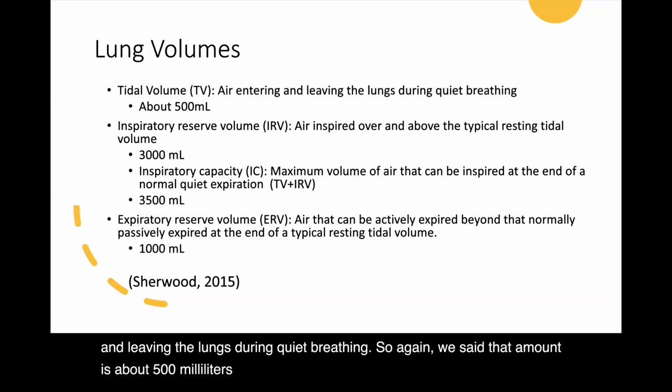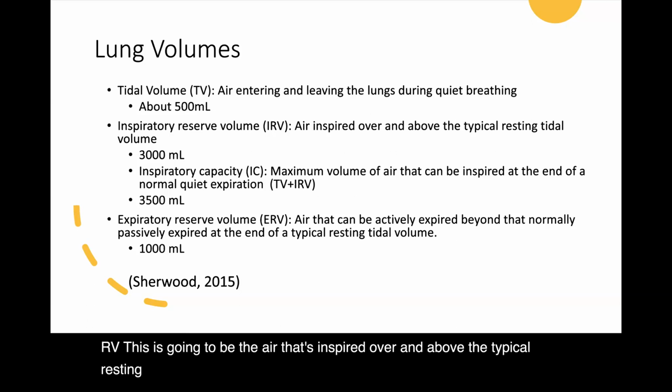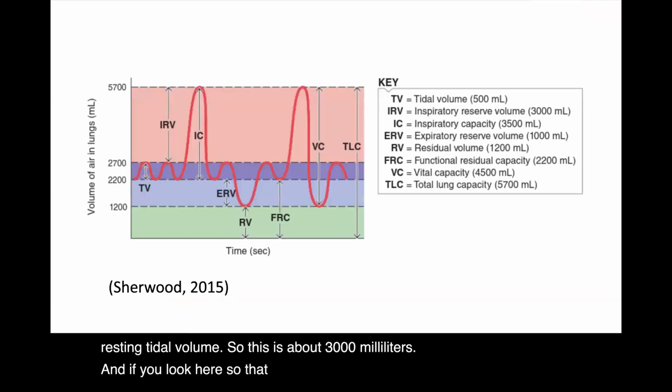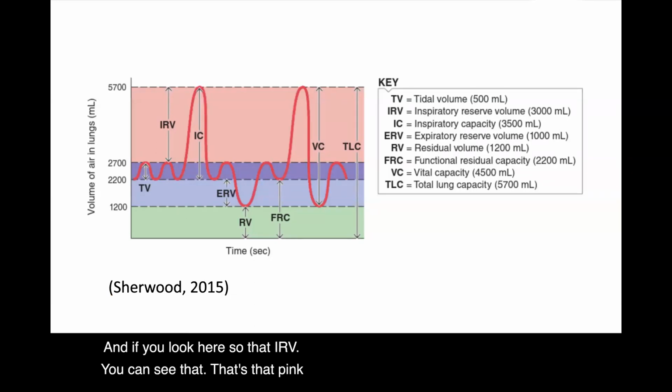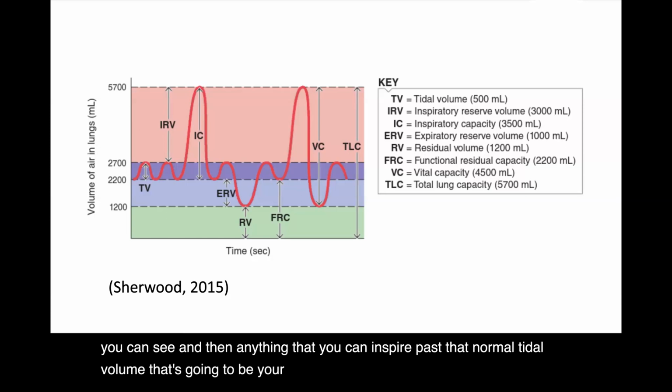Next would be the inspiratory reserve volume, or IRV. This is going to be the air that's inspired over and above the typical resting tidal volume. So this is about 3,000 milliliters. And if you look here, that IRV, you can see that that's that pink region. So the tiny little tidal volume waves you can see, and then anything that you can inspire past that normal tidal volume, that's going to be your inspiratory reserve volume.